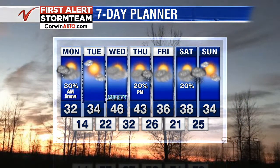A look at your 7-day planner. Temperatures will be in the 30s the next couple of days. By the time we get to Wednesday, we're looking at some 40s returning. Next chance for precipitation is coming up late Thursday night and heading into early Friday.